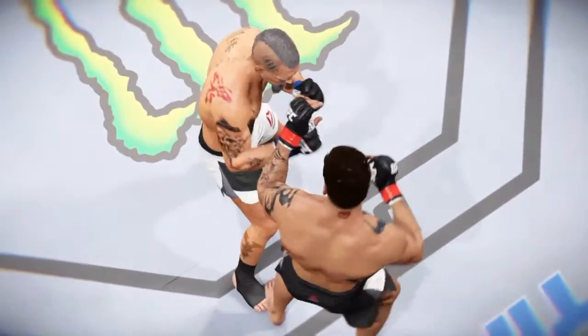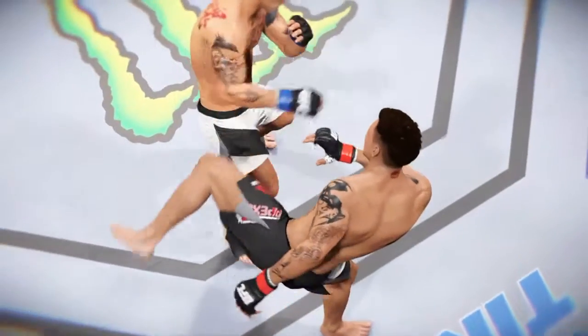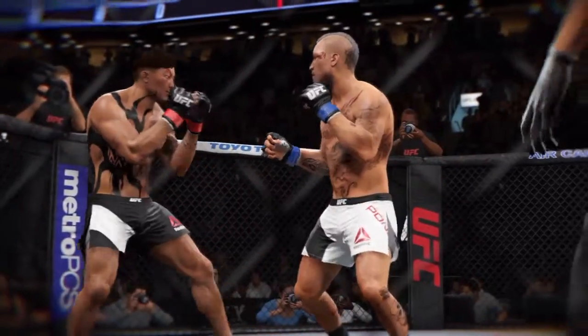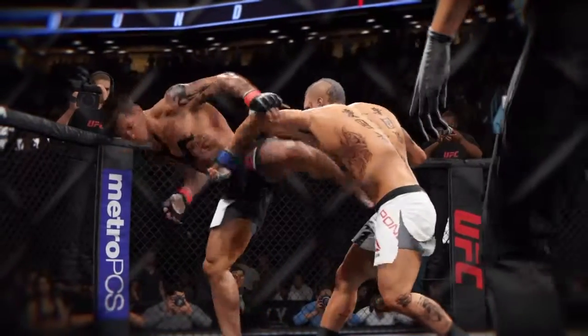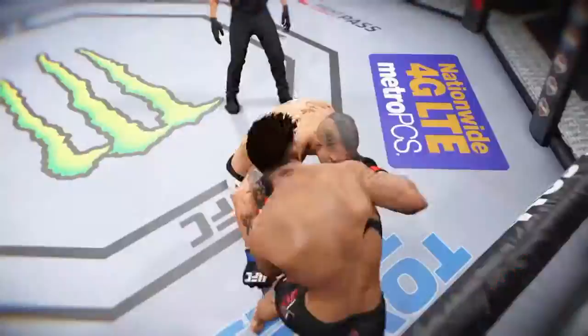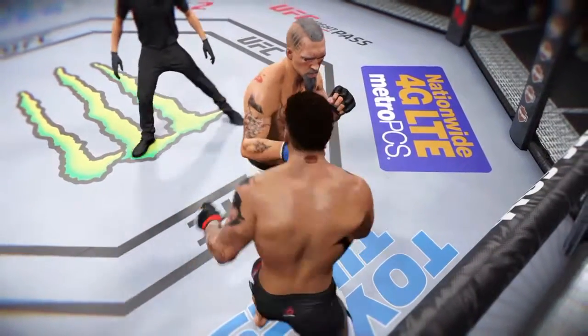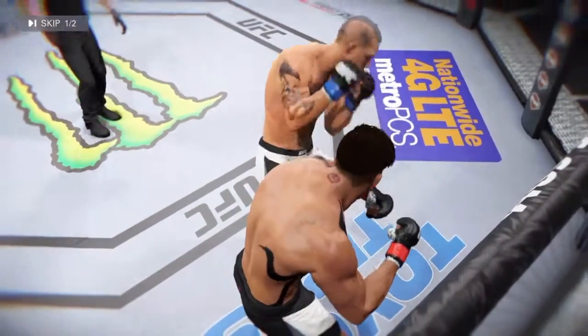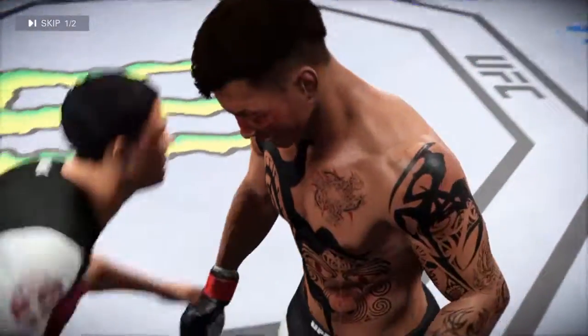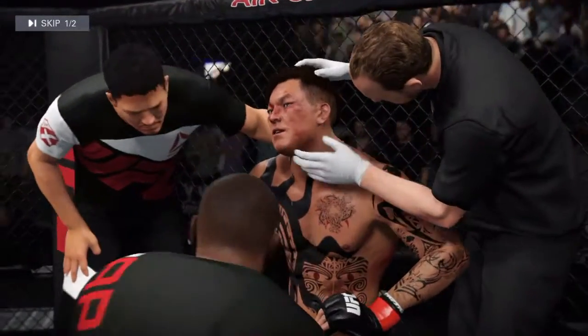And here's a nice shot, lands perfectly. And here's another clean shot that lands. And another perfectly placed strike. Incredible highlights in that round. It's not any good for you to keep taking these hits. That's it.